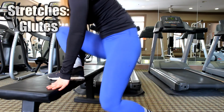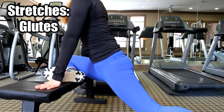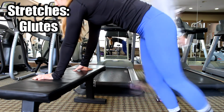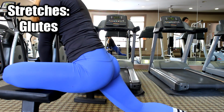And then here I'm showing you a glute stretch. I don't really know what to call it. A glute med stretch, I guess, where you put your leg up on something sideways and you're basically laying on it to stretch out the outside of your glutes. This one is a really tough stretch, but it really feels good.